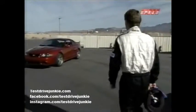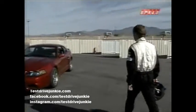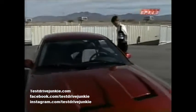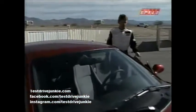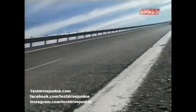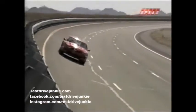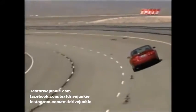Next, hot laps in one of Ford's own, the Mustang Cobra. This is a first. I have never driven one of these. And then you get to thrash it to death. It got to 160 by the end of the banking on my first run. I mean, it knows its way around, I guess, on autopilot.